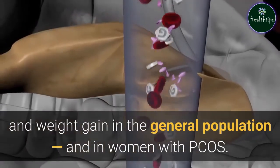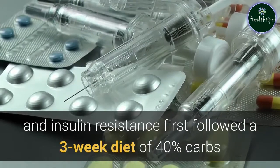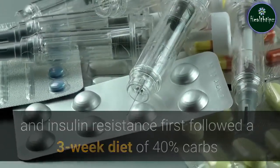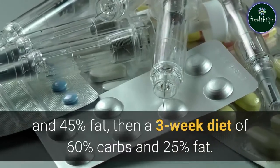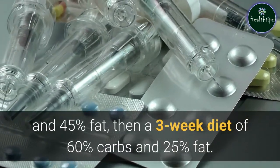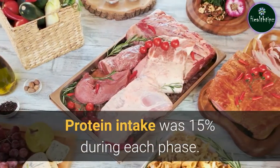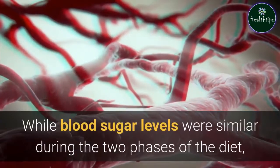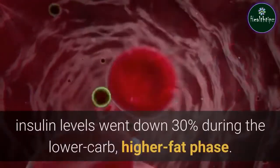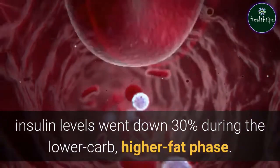with PCOS. In one study, obese women with PCOS and insulin resistance first followed a 3-week diet of 40% carbs and 45% fat, then a 3-week diet of 60% carbs and 25% fat. Protein intake was 15% during each phase. While blood sugar levels were similar during the two phases of the diet, insulin levels went down 30% during the lower carb, higher fat phase.